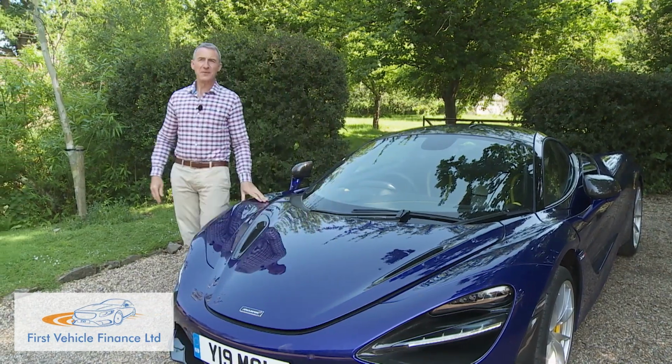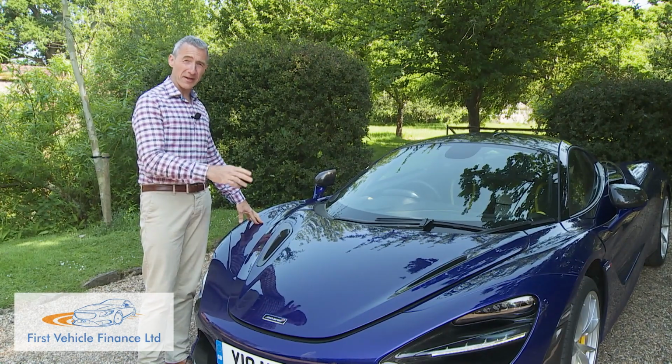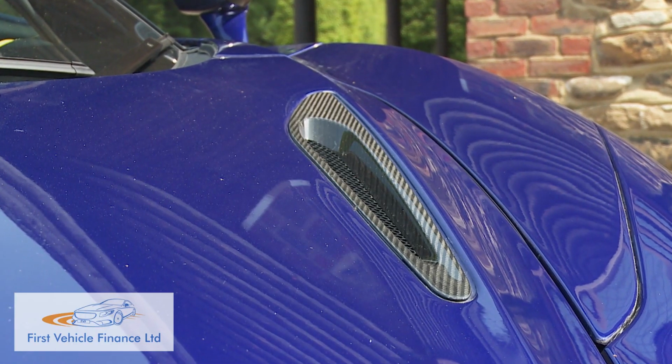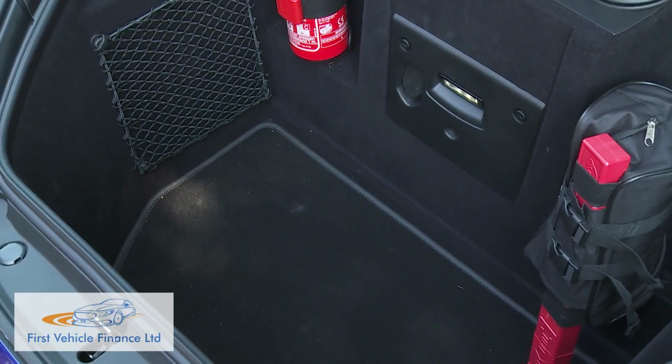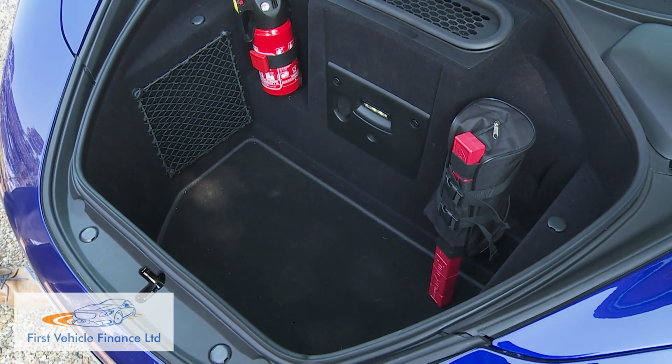Now, finally, let's finish with a look at boot space, which in 720S models is all concentrated under the bonnet. Now, yes, these emotive vents, carbon fibre trimmed in this case, are just for show. This compartment is 150 litres in size, which of course is pretty small, but it's probably enough to take a couple of airline-sized carry-on bags.